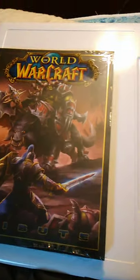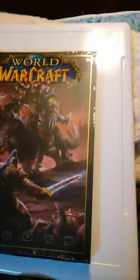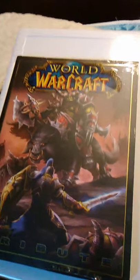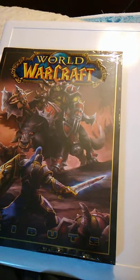Hello, guys and gals, and we are opening this up. It's still in its original shrink wrap. It is the World of Warcraft tribute. Now we're not going to read it per se, I know better than that, but we're just going to flip through it.